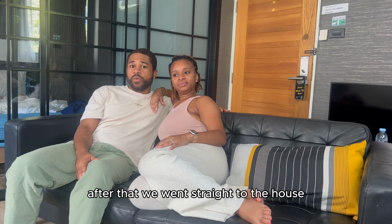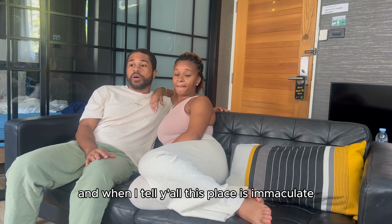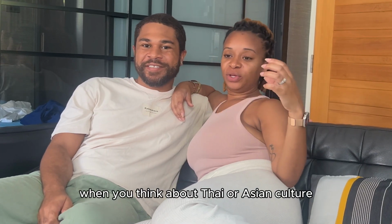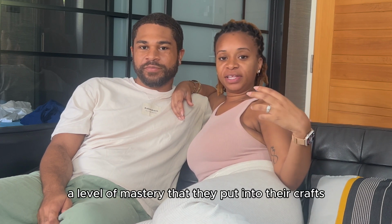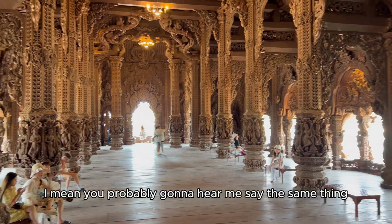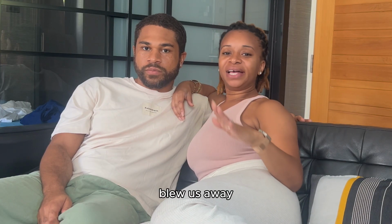After that, we went straight to the house. We had to get rested up because the next day was the Sanctuary of Truth. And when I tell y'all, this place is immaculate. I mean, honestly, when you think about Thai or Asian culture, there's just a level of mastery that they put into their crafts and the level of detail and intricacy. You're probably gonna hear me say the same thing, but the level of detail that they put into this work blew us away.